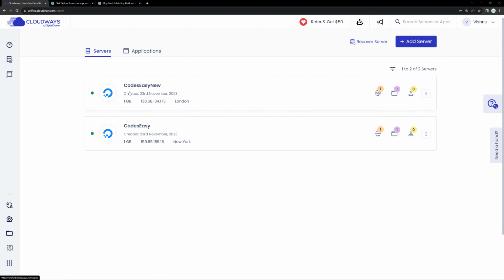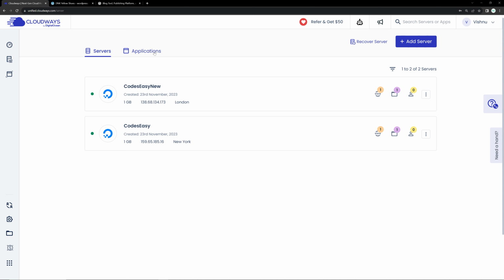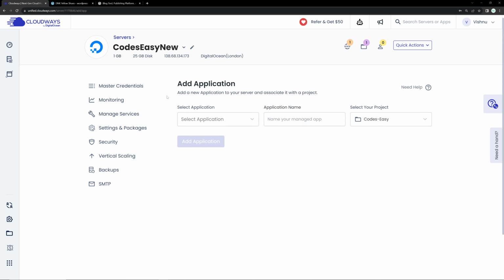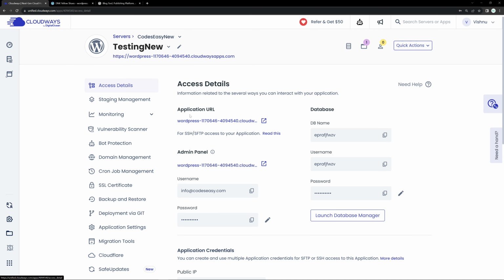You can actually add as much WordPress application as you want to your existing server. So for that you can simply click on the applications and add new application, select the server, anyone, and we can add a new application. See, you will get the option to select and add any application and simply add it. So right now we can go to the new WordPress.